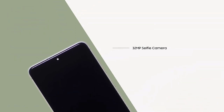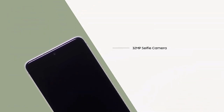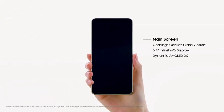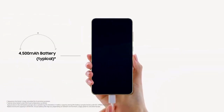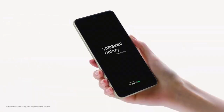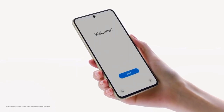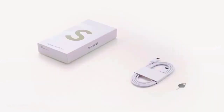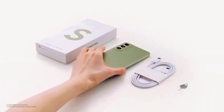Galaxy S21 FE 5G packs everything you love in 6.4 inches, a size made for connecting with friends, exploring new passions, going live and binging your favorite shows. Our smoothest scrolling screen with super smooth 120Hz, your thumbs will thank you. It optimizes the refresh rate to smooth out your feed and lets you experience fast touch response times in game mode, perfect for beating the final boss. The big screen vibes that you can hold in one hand.